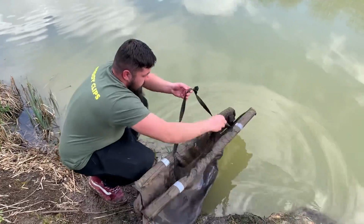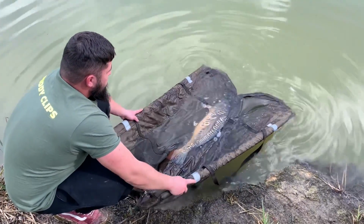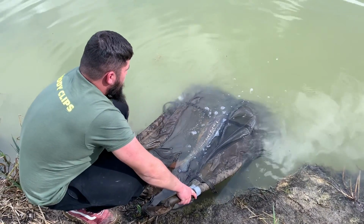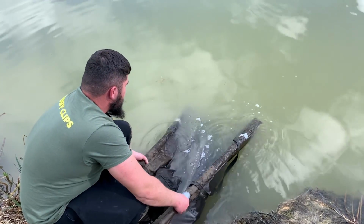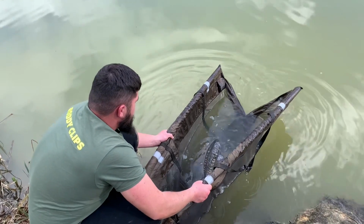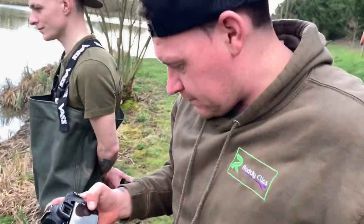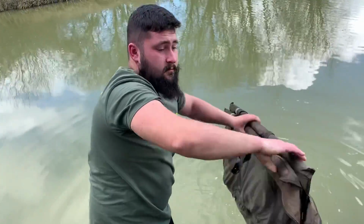So Sam is absolutely smashing it up. It's a beautiful 16 pound mirror. It's a great scale pattern on it. Sit for a minute, just sit and rest there. That's mint. That's amazing. Brilliant. Yes. In, buddy. Well done, mate. Nice. Cheers, buddy. Yes. Well done, Sam.